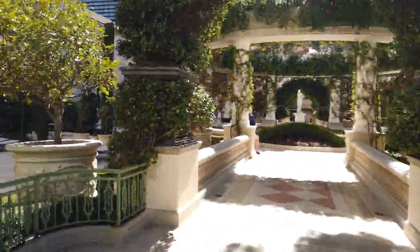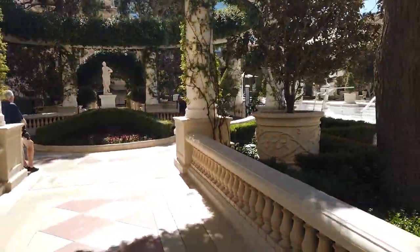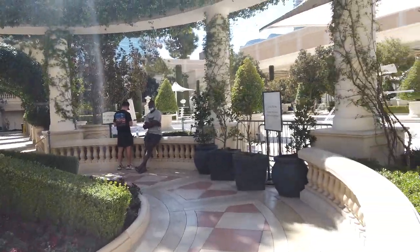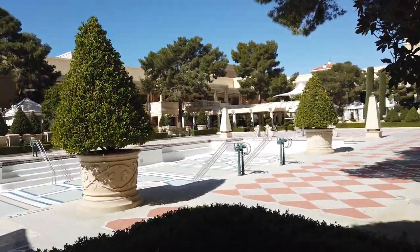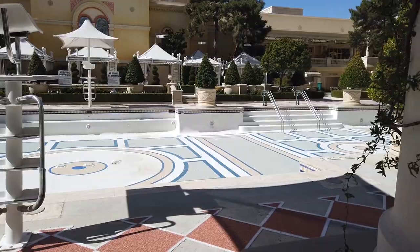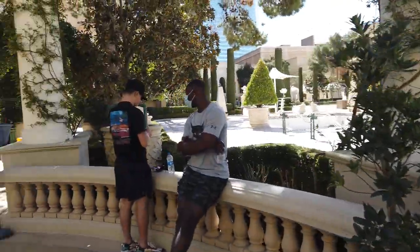Actually, we're getting quite a few pool goers today. Hopefully I can make it back before the pool closes. I do have a few other things to do today, but we'll see if we can make it back before the pool closes. And it looks like the big pool over here has been drained for maintenance. But you can see a little bit of that old school Bellagio 90s style and design and architecture in it. So that's pretty dope.